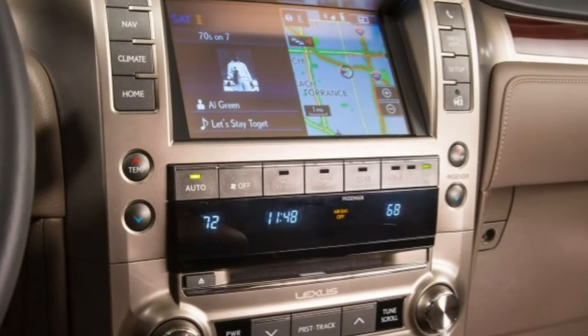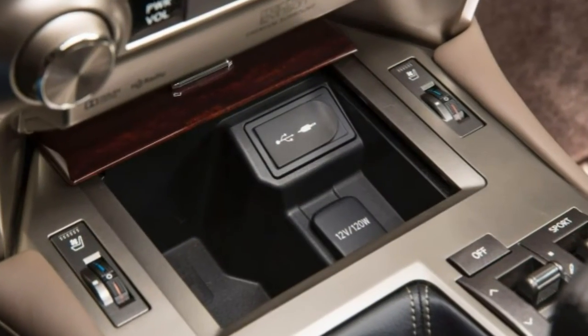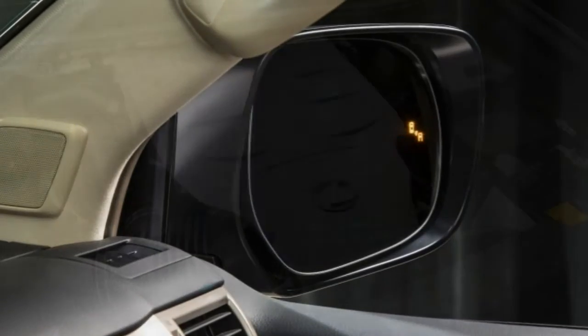2016 Lexus GX 460. What's new for 2016? The 2016 Lexus GX 460 is essentially unchanged.